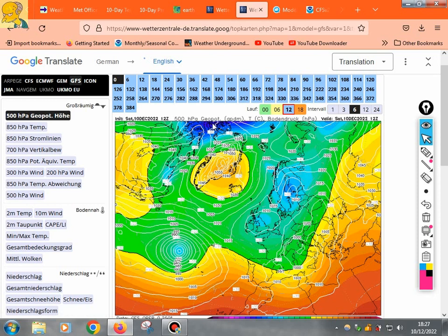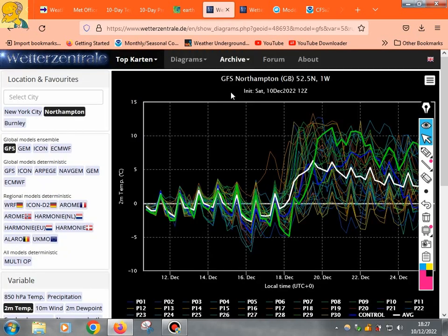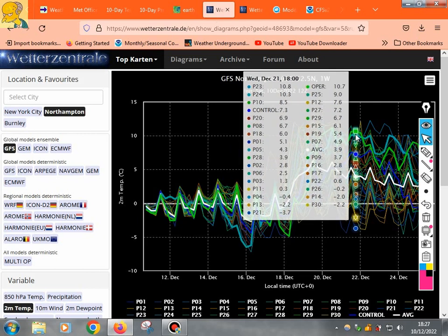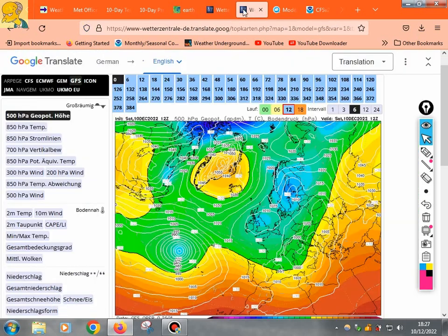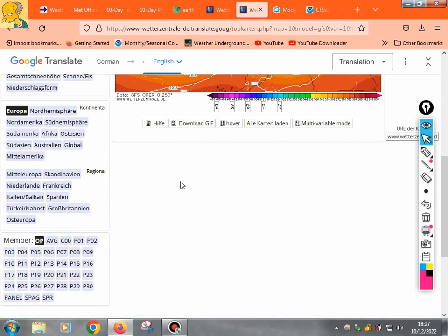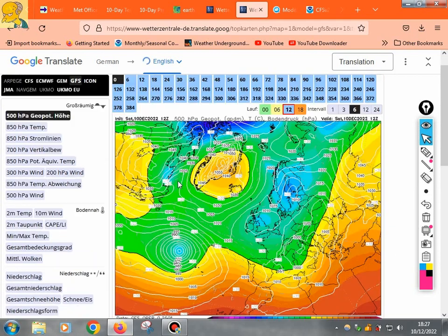I'm not sure which is the thick green line, the operational run, so just try and make sure we are on the operational one, because yeah, we are. So this is how it starts off. Then we're under a shallow trough of low pressure. On Saturday it's entrenched within cold air.